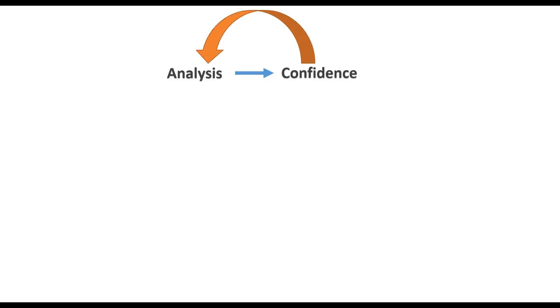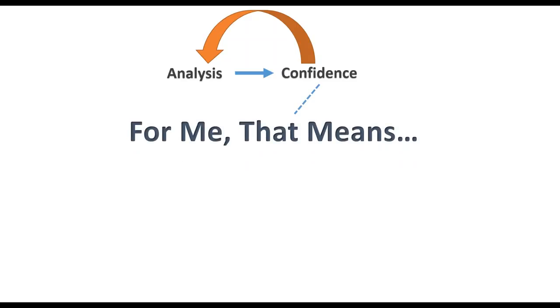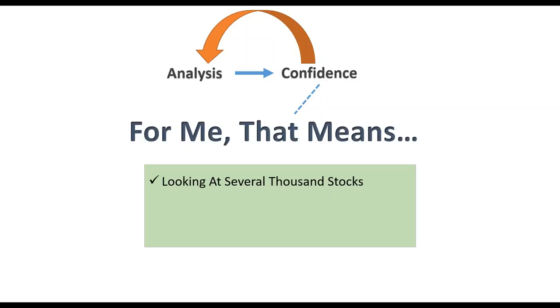Now, once you do have something, you need to do your analysis, obviously, and make sure you have confidence in your analysis. Now, how do you get confidence in your analysis? Well, you leave no stone unturned. So just to give you an example, for me, that means looking at several thousand stocks. Now, this takes up to 2 hours a day. I've actually got the process down to a lot smaller time frame than it used to be.